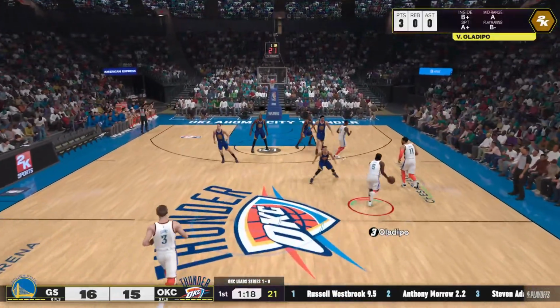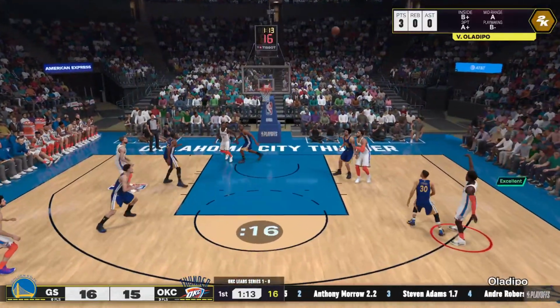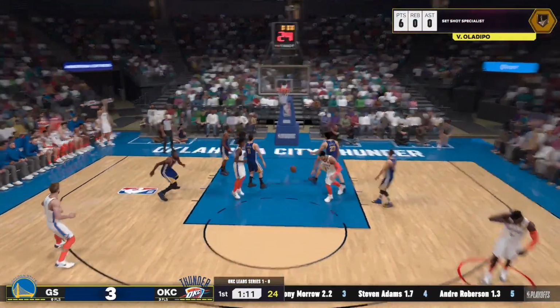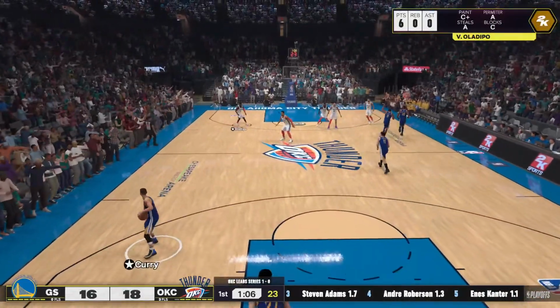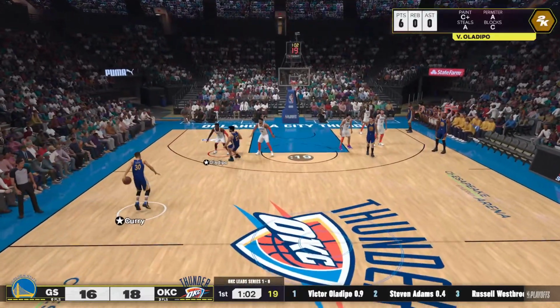Looking at who's out there now for the Thunder. Sabonis, he's checked in for Adams. Morrow comes in for Robertson. And Abrines subs in for Russell Westbrook. Then for the Warriors, Pachulia. He's checked in for JaVale McGee. And it's Klay Thompson in for McCaw.